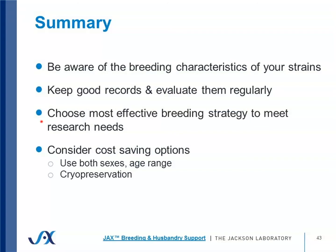Consider using both sexes or a wider age range in your experimental mice to maximize the use of all available progeny from your colony. And cryopreserve rarely used strains to minimize use of resources needed to support live colonies of mice. Cryopreserve unique strains or any strains for which you want a backup supply in the event of a pathogen outbreak at your facility, unexpected breeding cessation, or natural disaster.